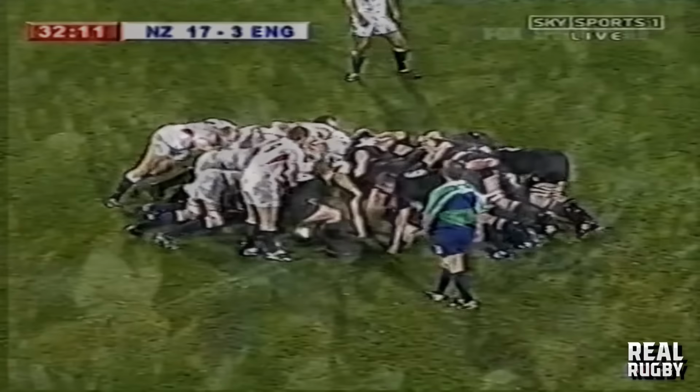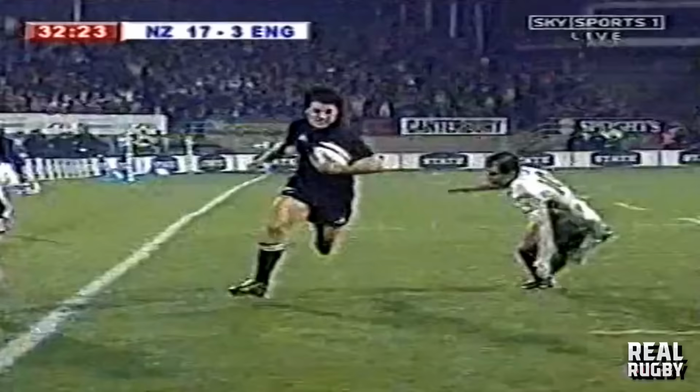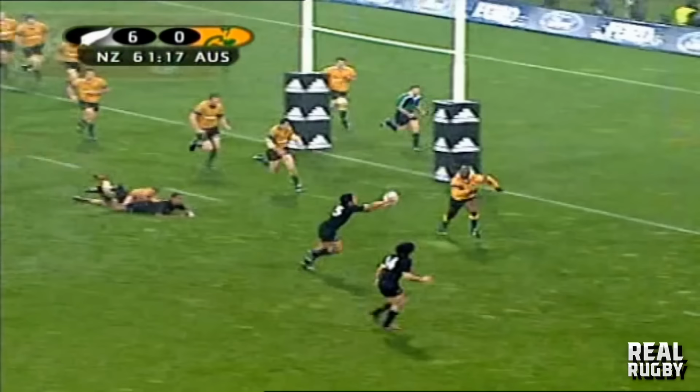Mills, Muliaina and Howlett wide, very dangerous. As they've already proved, this is Carter to Rokofoko again in space. Muliaina, Howlett. Well, that is quite amazing. It seems every time they get the ball, they score. Close. Hands away, stay back. For Spencer, Rokofoko, Muliaina, and Doug Howlett.